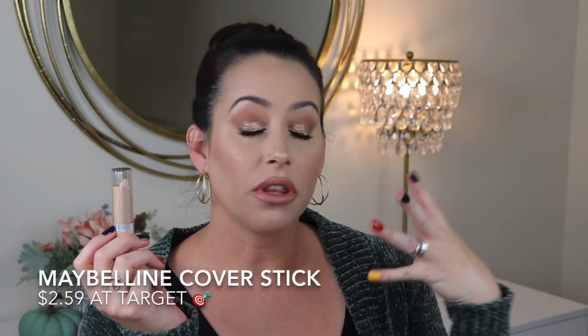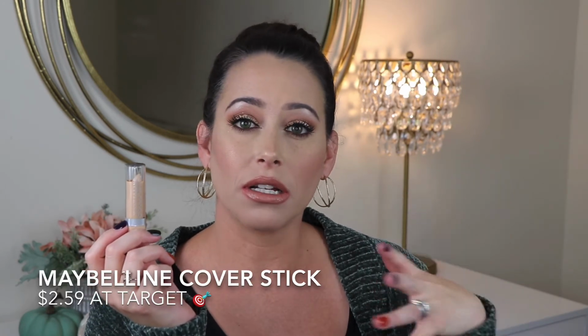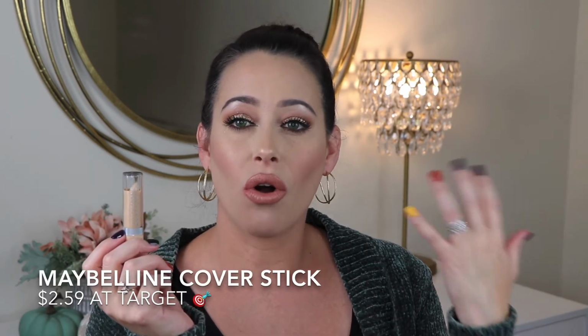Next up are my 2 favorite concealers from the brand. I use these for 2 different things. The Maybelline Cover Stick I get in medium beige. I've talked about both of these 1,000 times, but essentially for the Cover Stick, I'm dealing with a lot of dark spots and melasma and hyperpigmentation, whatever you want to call it, from this pregnancy. So I prefer to use the Cover Stick first to kind of color correct and apply it to all of my problem areas prior to putting my foundation on.